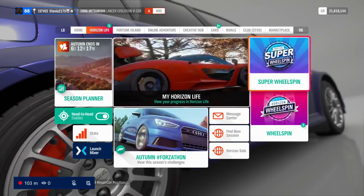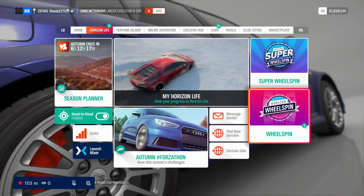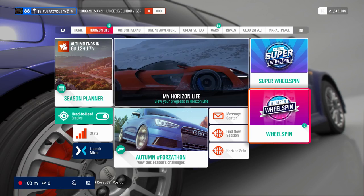Should I open the wheel spins or should I save them? Should I keep saving them up and open like a ton? I'm thinking about saving them at the same time. You guys know me, I love just opening them and seeing what I can get.